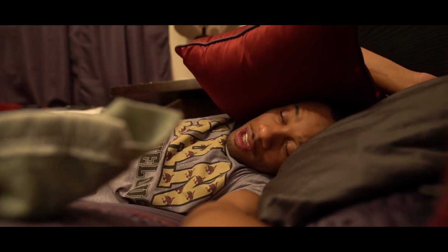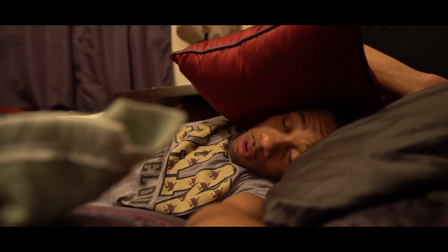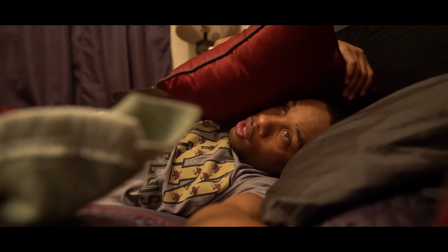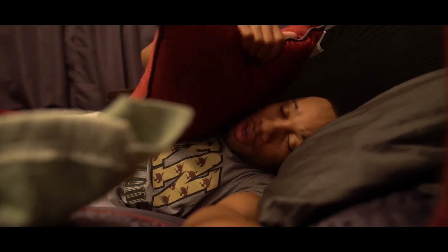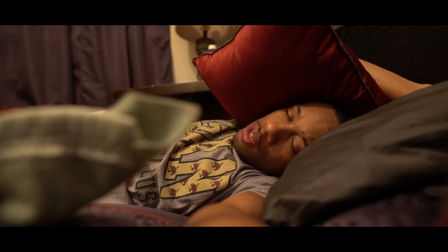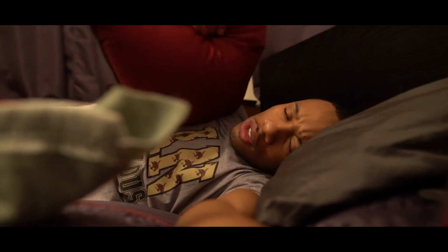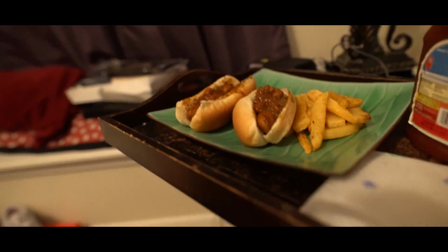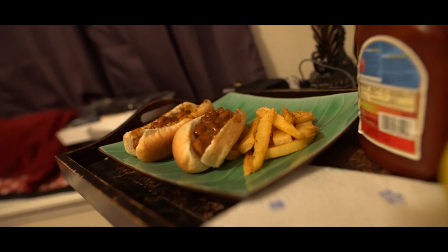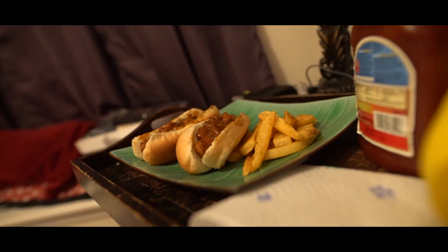I don't want to sleep all day right now and then not be able to sleep tonight. So getting up, and my mom actually made some hot dogs. About to eat that right now, and yeah, I don't know what else I'm about to do, so I'll check in with you.